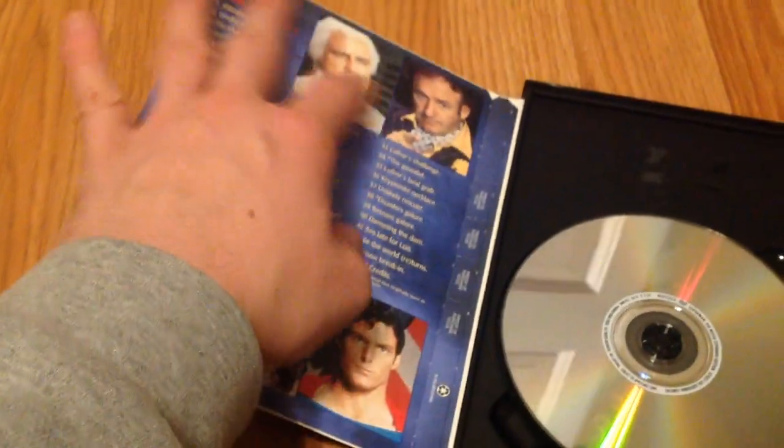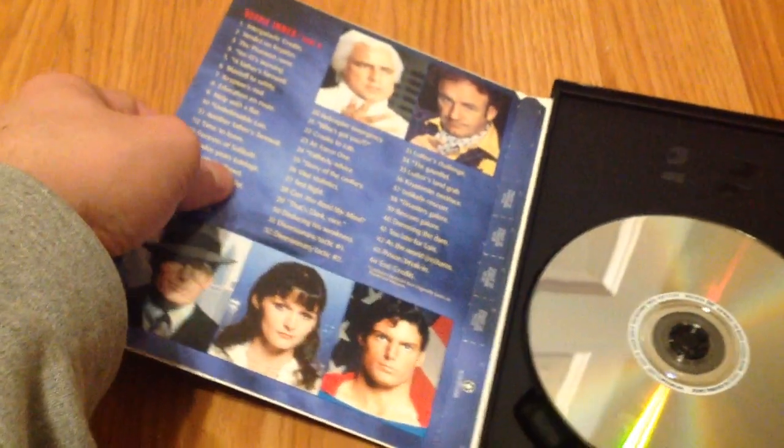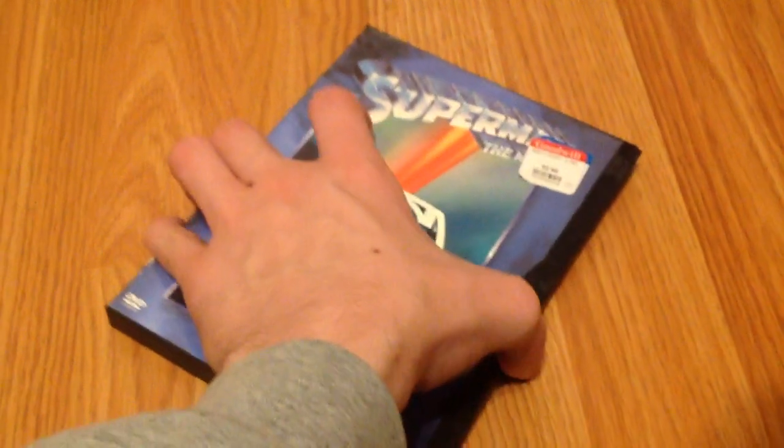Anyways, here is what it looks like inside. So you got the movie itself and then the little cardboard chapter list, because this was back in the days where you got cardboard cases. I don't like them, but they did that.